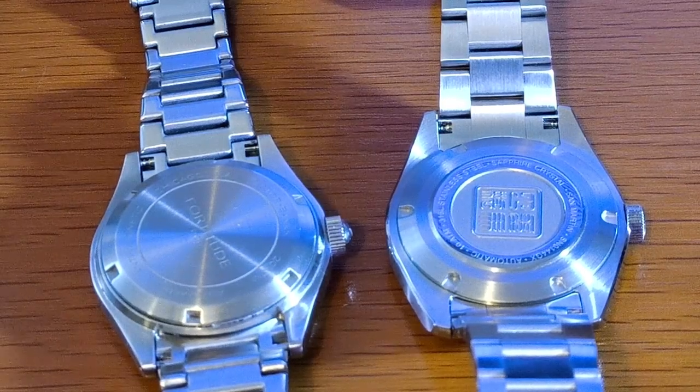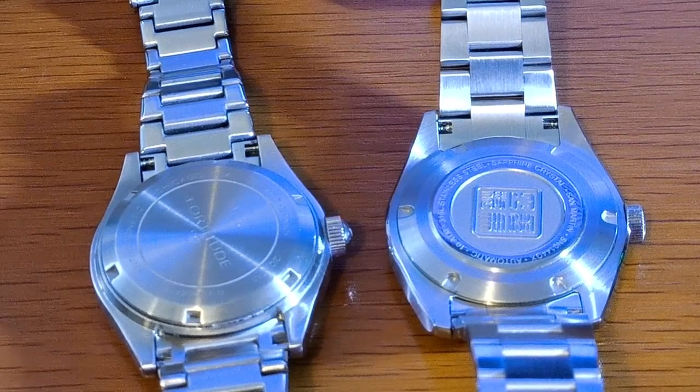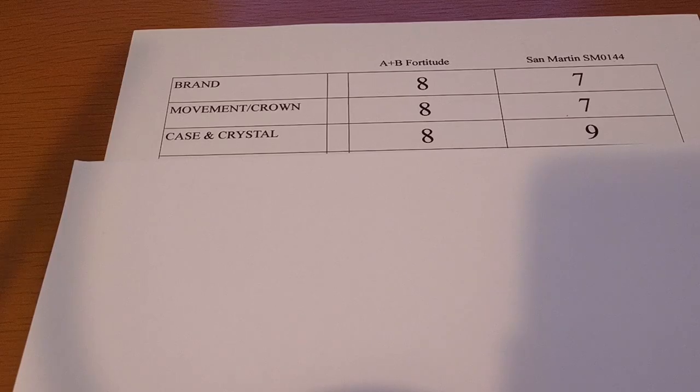The Astor+Banks, as you can see, is rather plain, although there is some basic information engraved on it. Whilst the case back on the San Martin, that's the one to the right, has got some really nice Chinese etching, which I believe says made by San Martin. Because of the nicer case back and the fact that the San Martin is 2mm slimmer, I'm going to give it an extra point, although I haven't forgot the Fortitude has got the drilled lugs. So the Astor+Banks gets an 8 and the San Martin a 9.